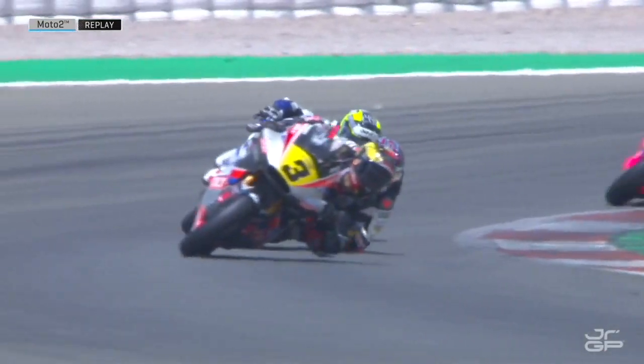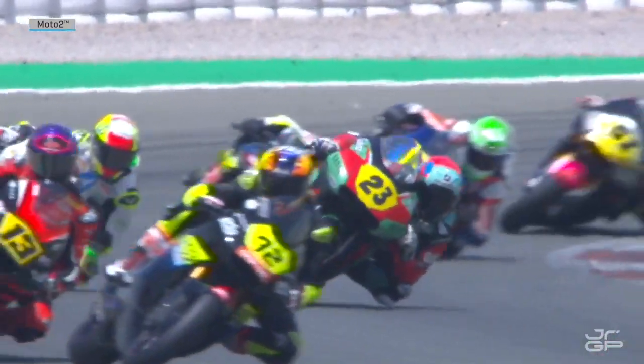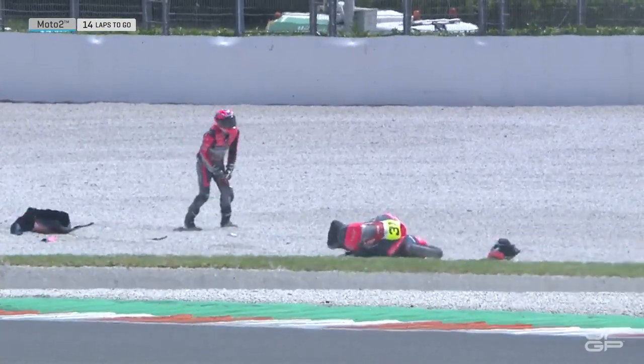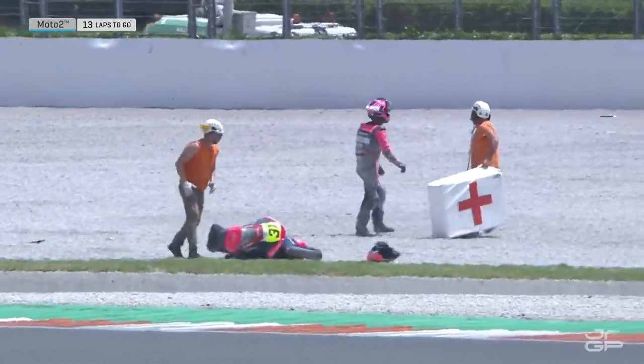This was the lead trio pulled away, didn't they, right from the beginning. That's them coming through the fast kink of turn three. They'll break into turn four. Usually we worry about tyre temperatures there, Garcia, and that is a hefty crash. That's at turn 12 as well, by the looks of it. That's where Senoragius went down a few laps ago.